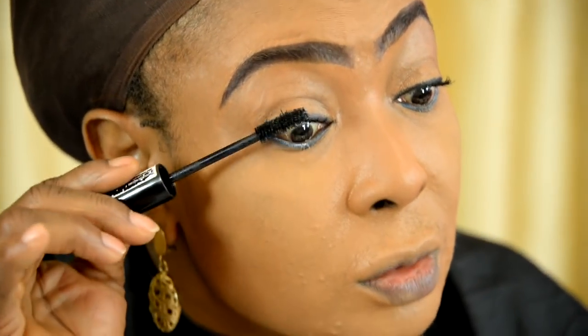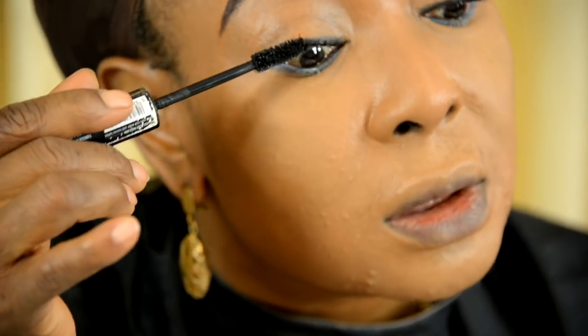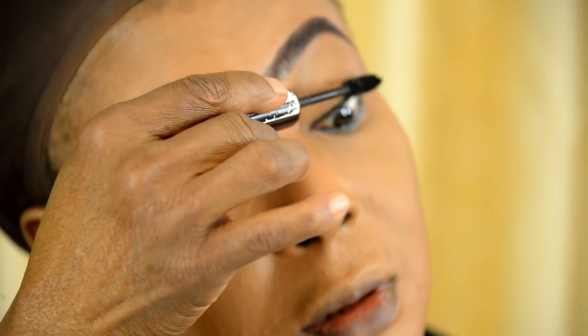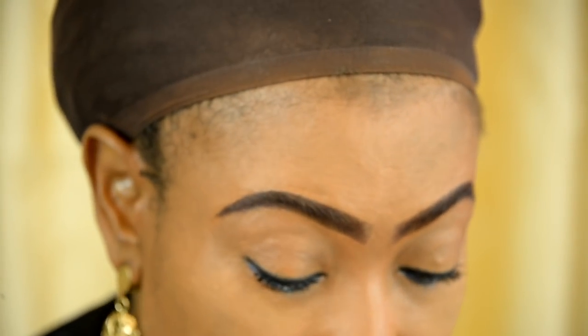I hope it's showing. Remember, I haven't got much of lashes, so. But that's it. Lashes done. Yes, I think it's showing now. I can see it. So that will be you and your lashes. If you don't want to try that with your lashes, you don't have to worry about anything again regarding that.